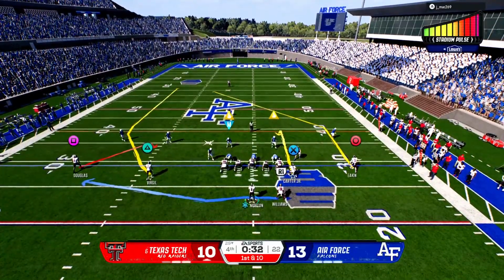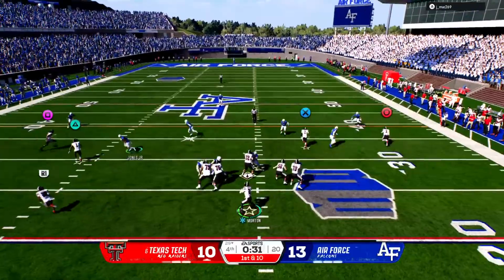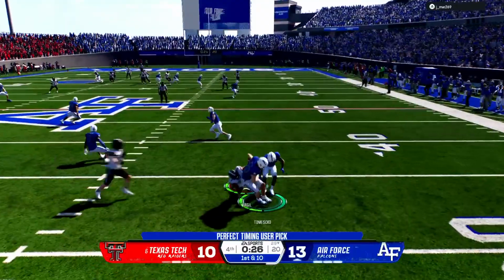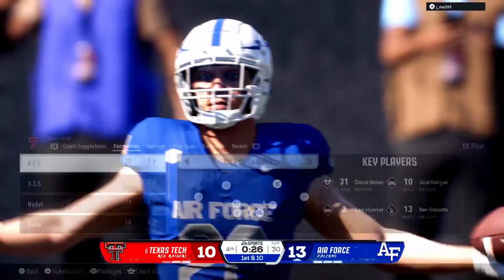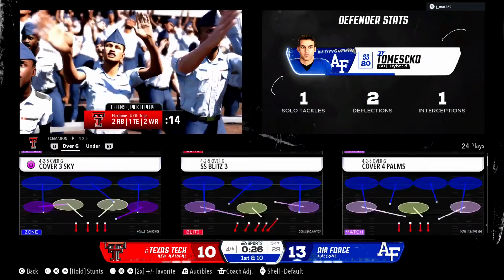Let's see what they have dialed up as this drive starts from the 29-yard line. Wants to go up top on first down. He wants a big play here late. It's picked off, and they ruin the drive with a turnover. That's the way this defense wanted to wrap it up. Make a play themselves, finish off the game, and the offense can kneel it out from here.